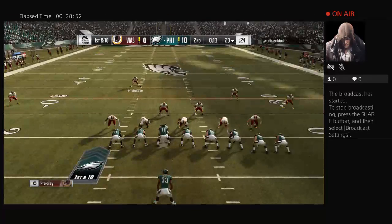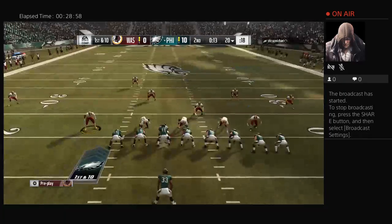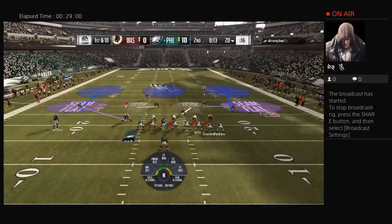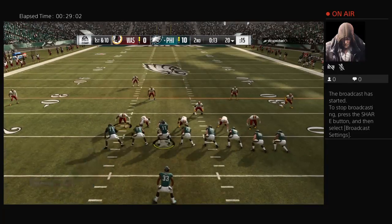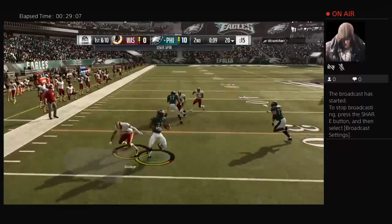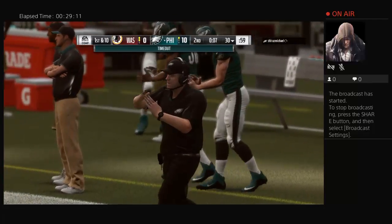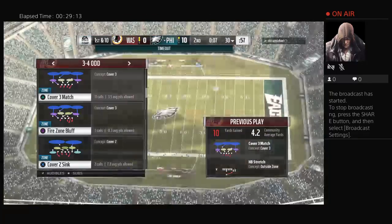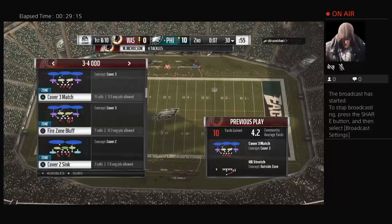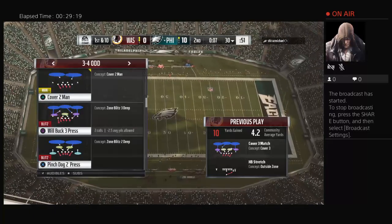Here we go. 120. Ram. They'll begin here with Adams. And he's got room. And he'll get this up to the 30-yard line. Now a timeout taken. Perhaps a chance for one more quick play and then another timeout if they hurry. We'll see.